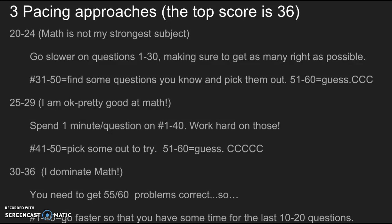So here are some pacing approaches depending on your ideal score. So your goal score, if the top score in the ACT being 36. So you might know that by now or not. But the lowest score you can get is a 1, the top score you can get is a 36.